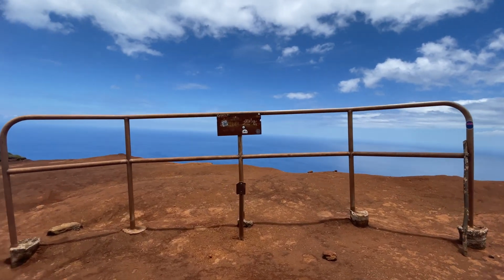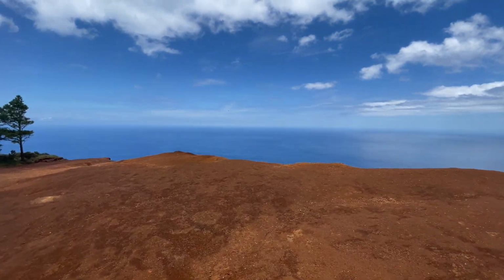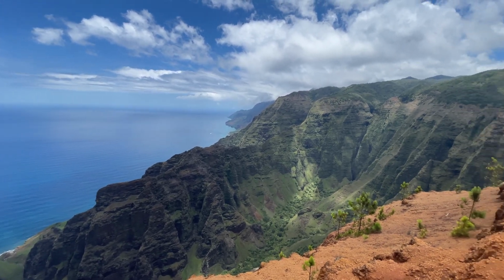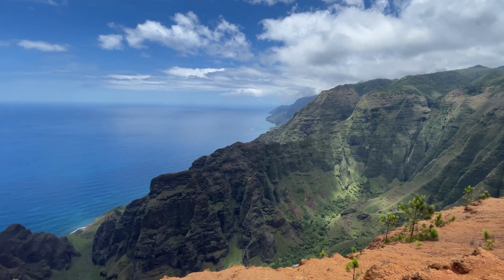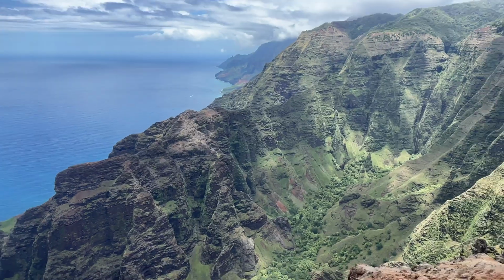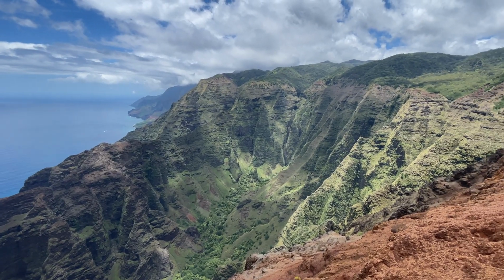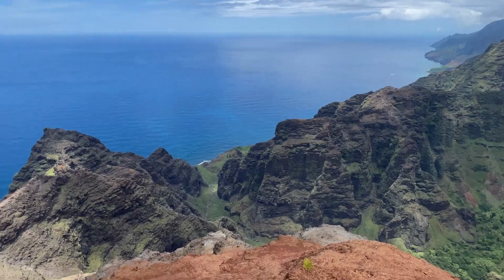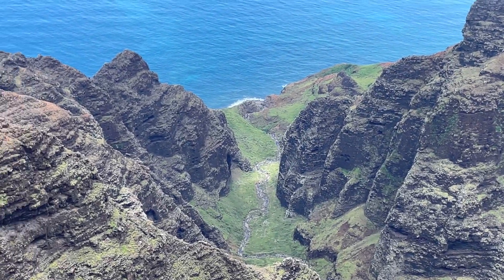Made it to the overlook gate. Gonna walk a little bit farther just to see what else I can see. I'm still walking. This so far is a lot less sketchy than the extra view on Awa'awapuhi. I forget how to say it now. Here you can see some of the valley. I made it to Nualolo viewpoint at 12:20, so I've been walking around for a bit.